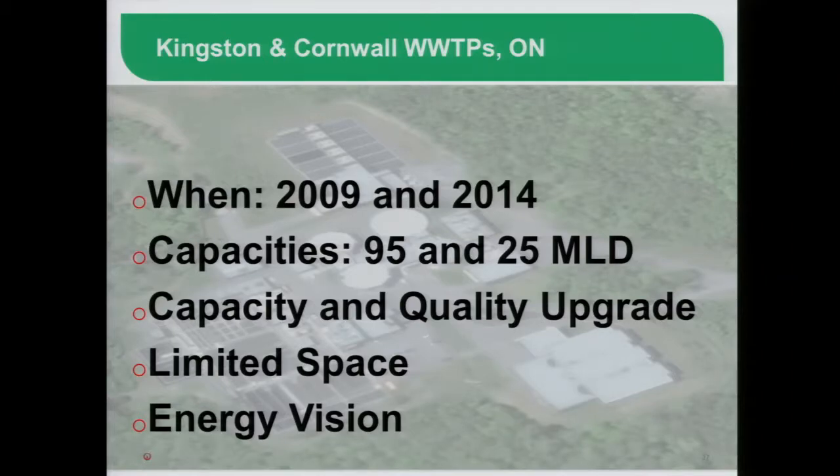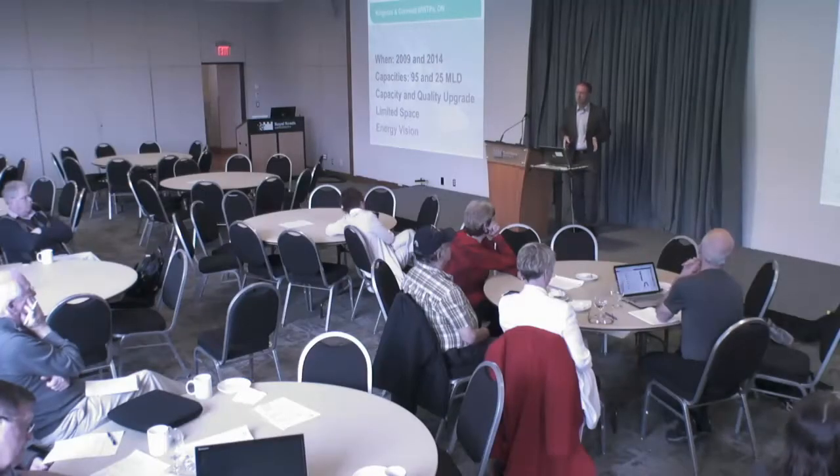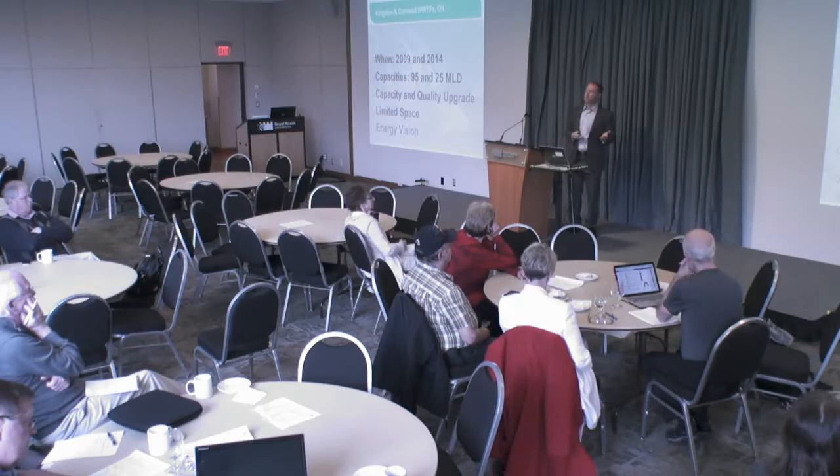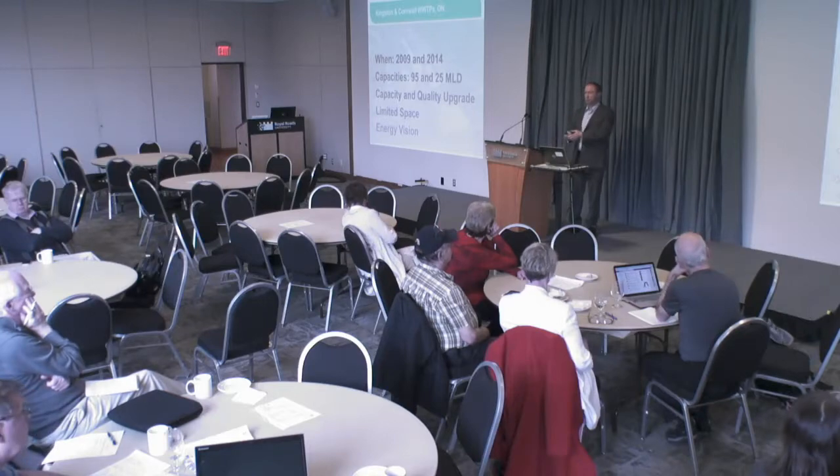This one, Kingston, is on a hillside. You can see the process incidentally up at the top here. That's the Biosteer process up at the top. But because it's on a hillside, construction is expensive, so footprint becomes important. The other plant was surrounded by very tight neighbors, limited space to expand. And both of the municipalities had an energy vision to use less energy and produce more electricity from sludge. That drove them to look at these technologies. What they did was a technology selection step.